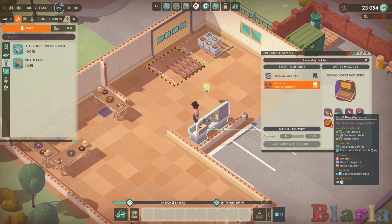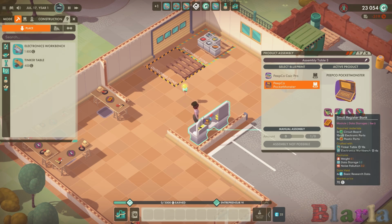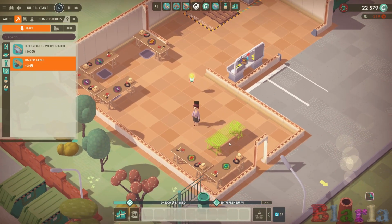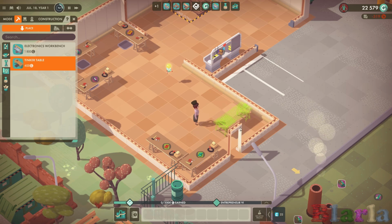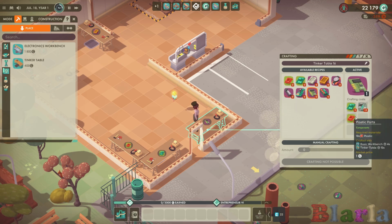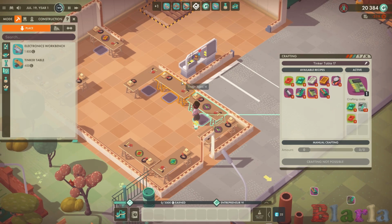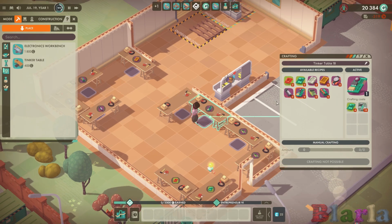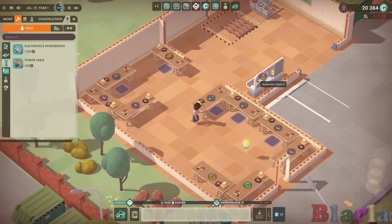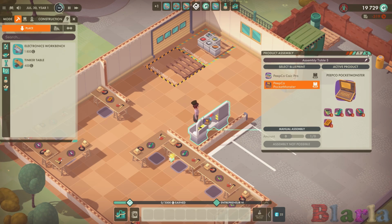Let's see here. We'll start with one each, probably. Simple circuits and small registry banks. Can we even make small registry banks with these tables here? Possibly not. Oh, we can. So all that produces one. Do you know what? We're going to do this. We're going to do that. It's crazy. It's really actually spread out, isn't it? This and simple circuit. Right, I think that's what we need, and that will eventually produce our pocket monster.